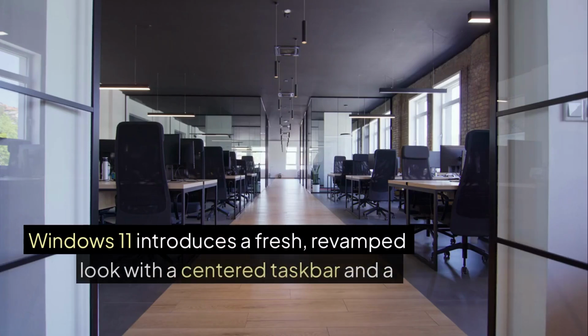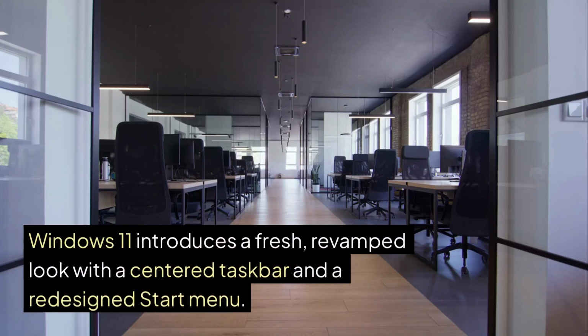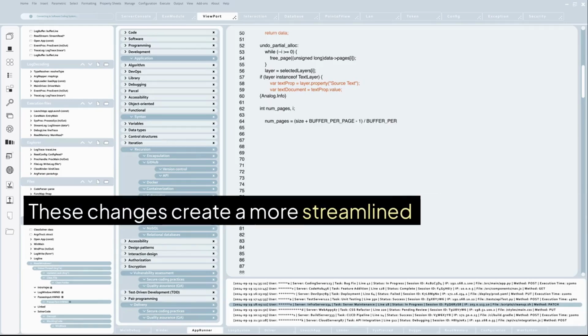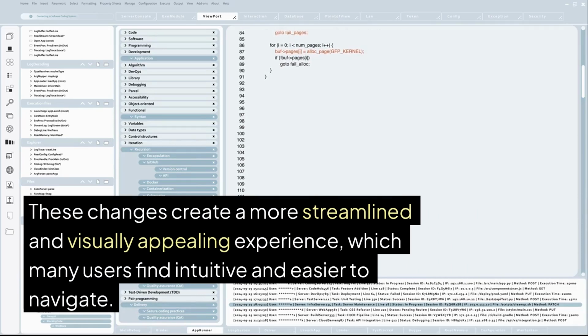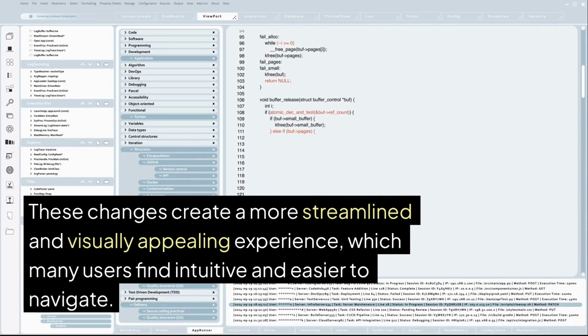The next advantage is the modernized user interface. Windows 11 introduces a fresh, revamped look with a centered taskbar and a redesigned Start menu. These changes create a more streamlined and visually appealing experience, which many users find intuitive and easier to navigate.